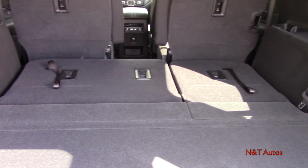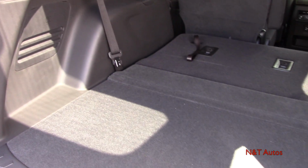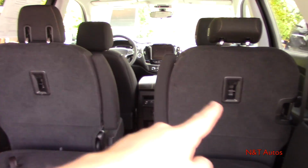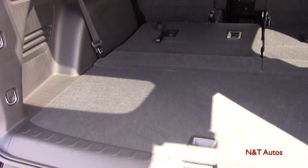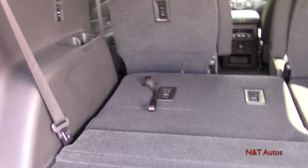Now at the time of filming, not a whole lot of specs were available, so we're not quite sure how many cubic feet of storage we have. However, those two seats, like you saw earlier, will fold down flat as well. So you're definitely not going to have a problem with going to the grocery store or maybe even Home Depot.